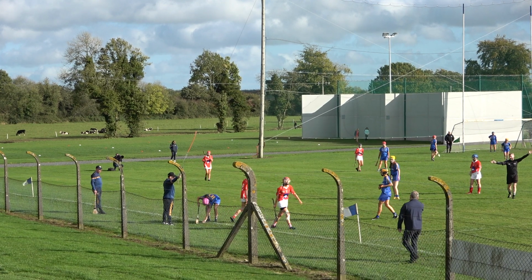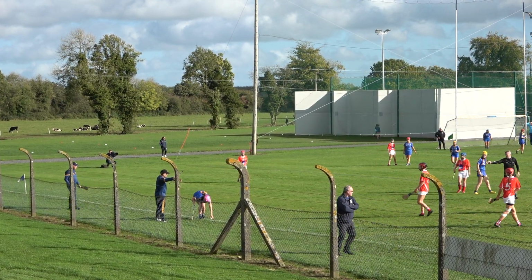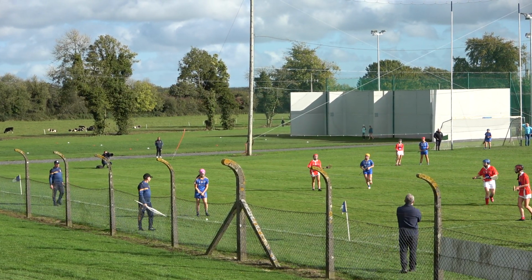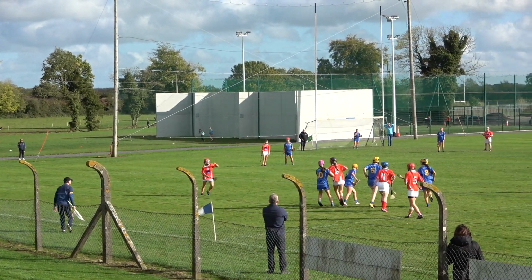It came off Alex. Just on that disallowed goal there, the goalkeeper blocked the ball down, which means the ball is in the square. Pauline comes in, pulls it in the net. She can't be in the square because the goalkeeper had blocked it. An absolutely ridiculous decision. I hope that doesn't go back to Whiteless now, but Trim very much on top here.